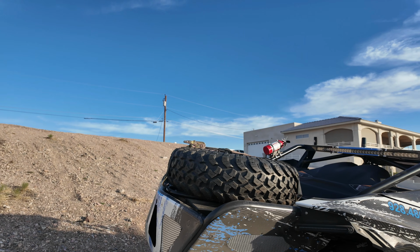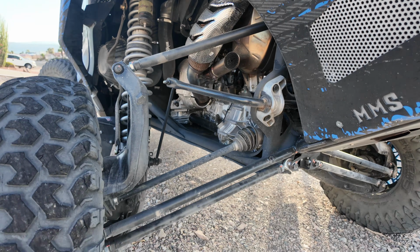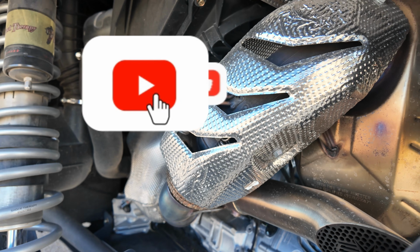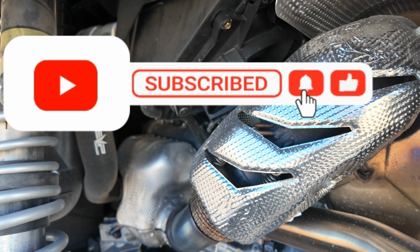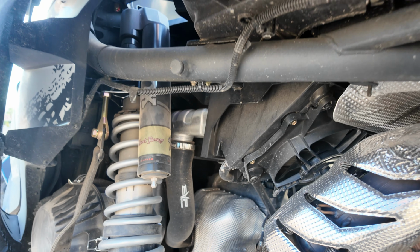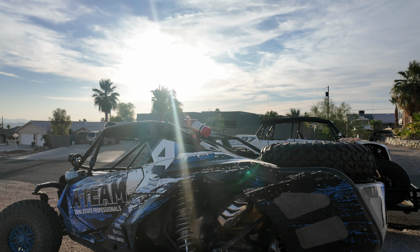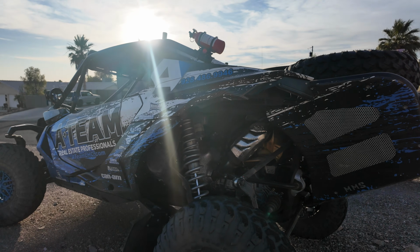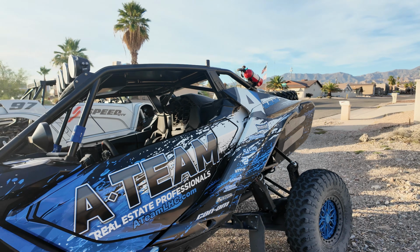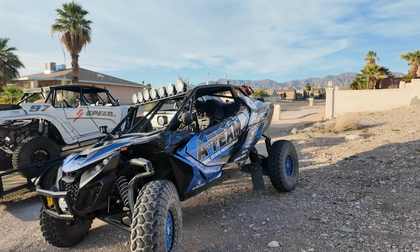Got the Morgan Motorsports rear end, spare tire, and then I put Geiser Radius Rods on the back. I've got the Evo mid pipe and Evo charge tubes, all that jazz. I know I'm missing stuff. I mean, I've got so much stuff done to this car, it's just ridiculous. But at this point, it's time to test it and see what the results are.